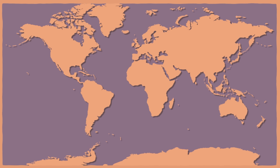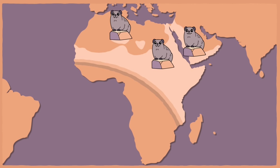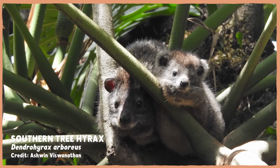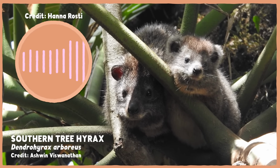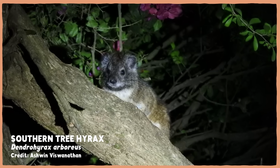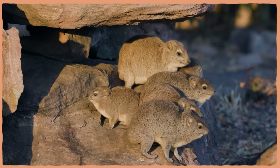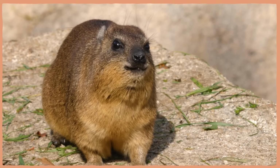There are 6 or 7 extant species of hyraxes, depending on who you ask, and they can be found in the Middle East and throughout much of Africa. They may look cute, but they can sound truly horrible. Some hyrax species are solitary and live in trees, while others live socially in groups on rock outcrops. And like a lot of animals their size, they eat plants and bugs. So far, nothing really out of the ordinary here.